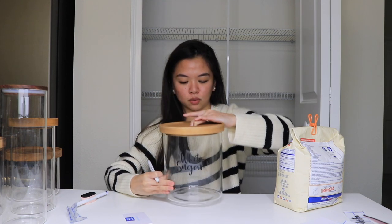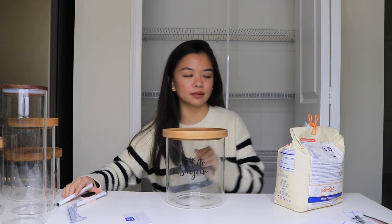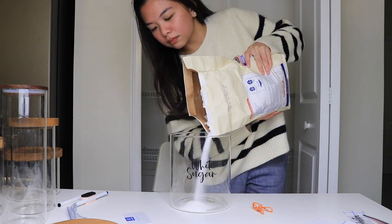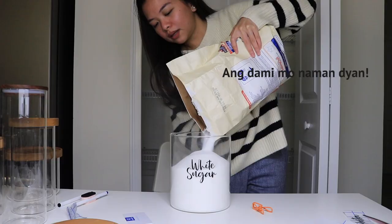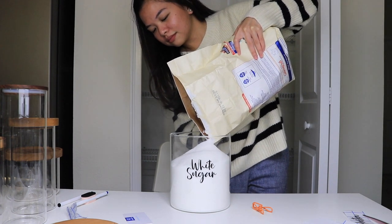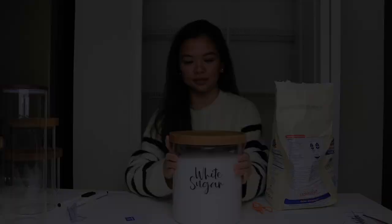So, para alam ko kailan ko siya pagpalit na. So, sana hindi siya matapon. Ang dami mo naman yun dyan. Here's a sample. Ba, ang ganda! Ano siyang label.